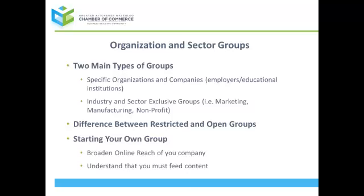Other groups, such as the Greater KW Chamber of Commerce group, are open to everybody who applies. Once you join the group, you're part of everybody. We want to hear what you say. And if you want to, start your own group for your own company, or if it happens to be that there's no industry and sector exclusive group for what you have in mind, then create it. But always understand that you need to feed the initial content. You want to be able to create that interaction, but you need to force it. You can never expect somebody else to do that action for you.